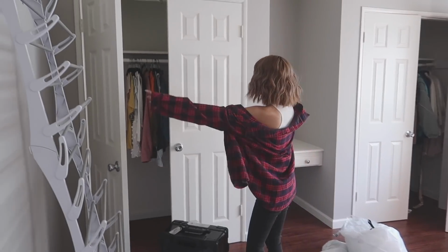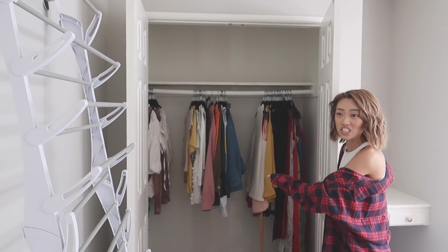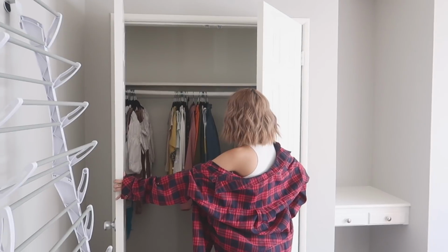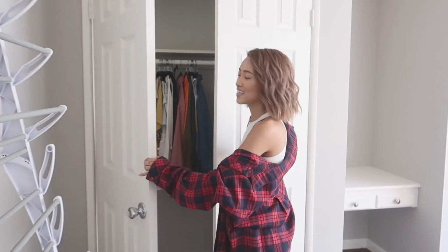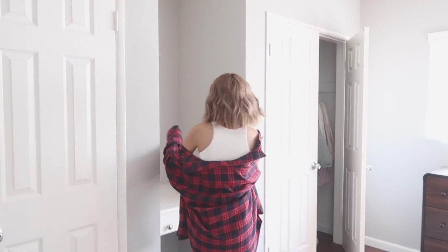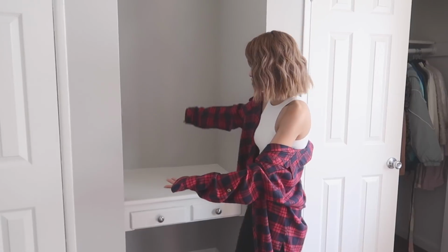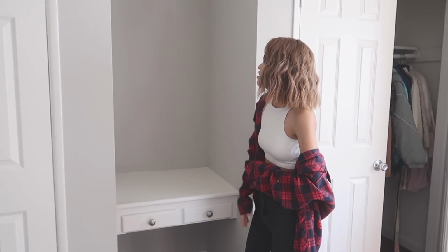It has 2 closets, and it's really spacious. It's actually freaking spacious. I was not expecting that. I remember it being a lot smaller in my head. Then we have this weird middle thing, which I just wish was a closet also, because I don't know what to do with this space just yet.